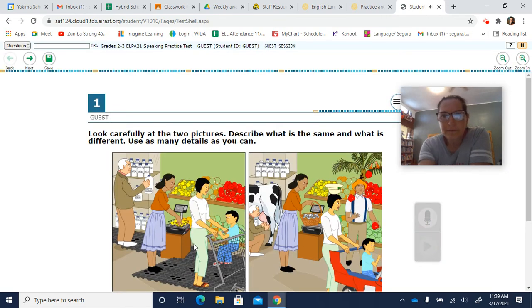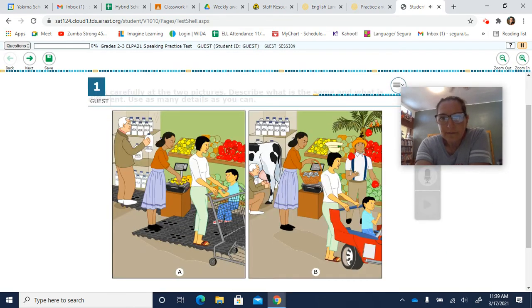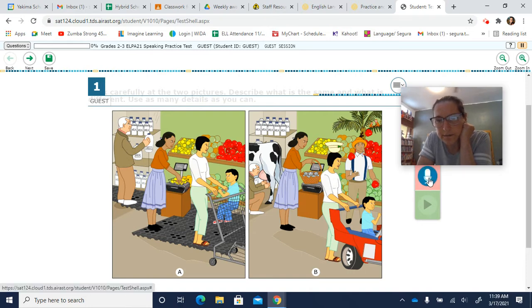Look carefully at the two pictures. Describe what is the same and what is different. Use as many details as you can. Okay, so I'm going to look at both the pictures. And I noticed the man here, so I'm going to start with that.